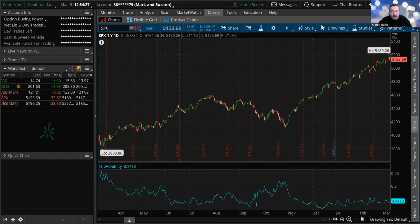Well, we've certainly had an interesting week in the market, haven't we? Let's take a look here at the chart for the SPX. We've kind of been all over the place this week, and we did run down pretty good yesterday, but we've been up to 52 hundred, or all-time highs, rather.